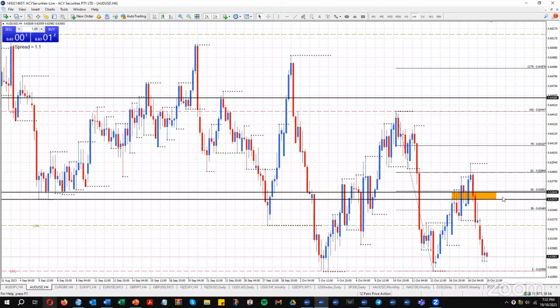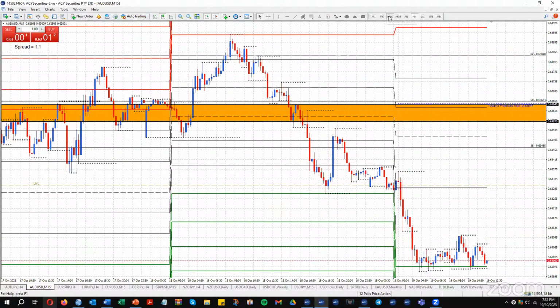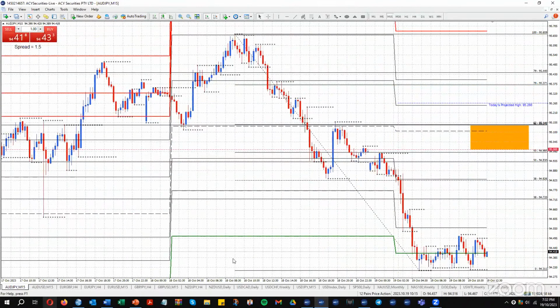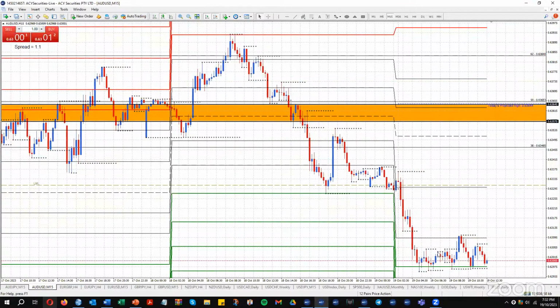All right. So a little bit overextended today. If we go to the 50-minute chart, it's kind of holding here like the Aussie. Well, if we go to the Aussie yen 50-minute chart, you can see that's relatively sideways in the low of the day. Same with the Aussie here. So we may be getting support here at 63 to at least come back up to range. So I don't think this is a great area just to sell.